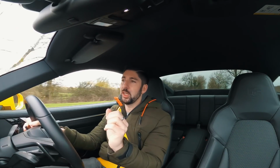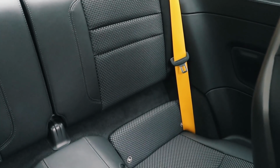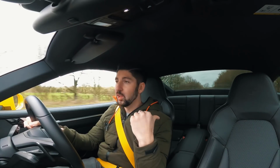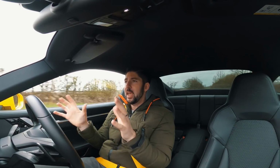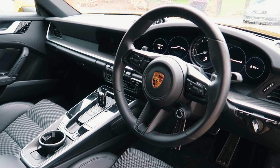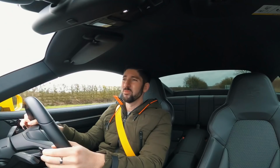Now, let's be honest here. The 2 rear seats that you have behind me, you're not going to be able to put much in them. You might be able to house a dog, and you might be able to house some very small children. I'm 6 foot, in my perfect driving position, and the space behind me is minimal. So if you're thinking of putting people in the back of this, you're going to struggle.